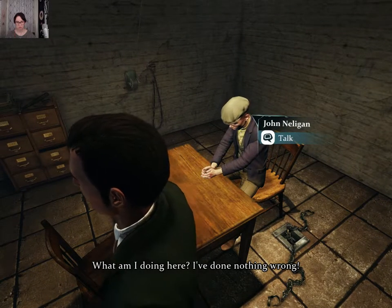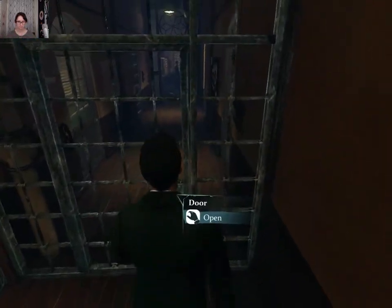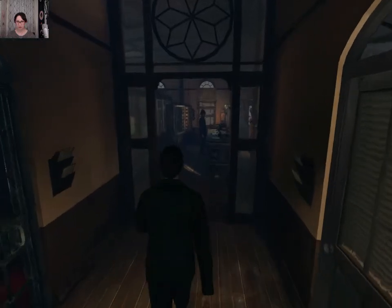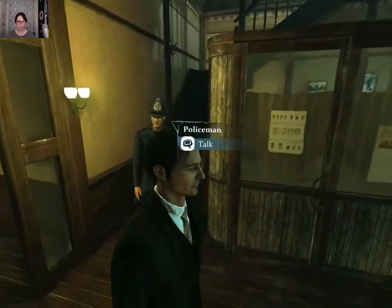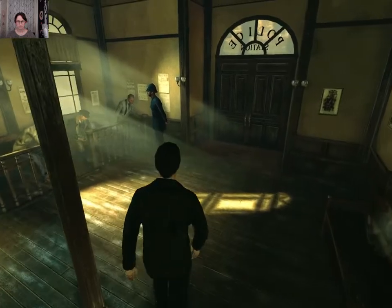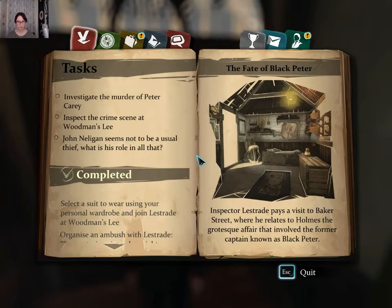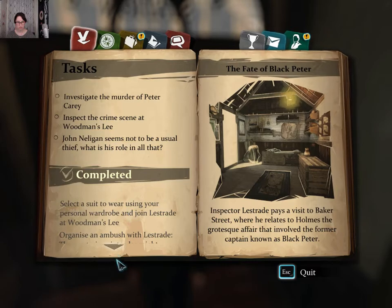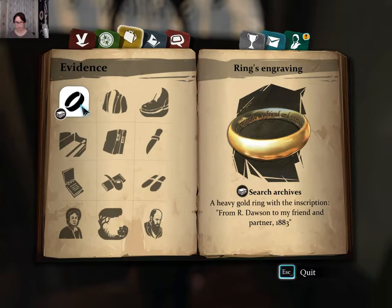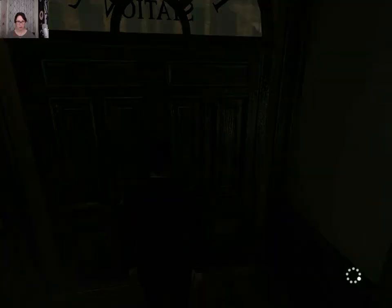What am I doing here? I've done nothing wrong. We need to go find Lestrade. Locked. Okay, so I can run a little bit. Mr. Holmes? Okay, so let's go ahead and go back to Baker Street and do some research.